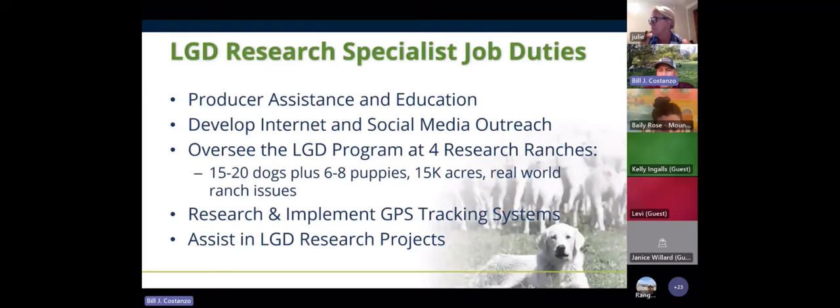We definitely have real-world ranch issues on our places. At least two of our locations are actual AgriLife facilities, and then we have two research ranches, the Menard Ranch and the Reed Ranch in Ozona, that were both donated to the center for research purposes. Those ranches all have lots of brush and poor fencing and lots of predators and other issues that go along. And so our dogs and our research definitely apply to real world issues.